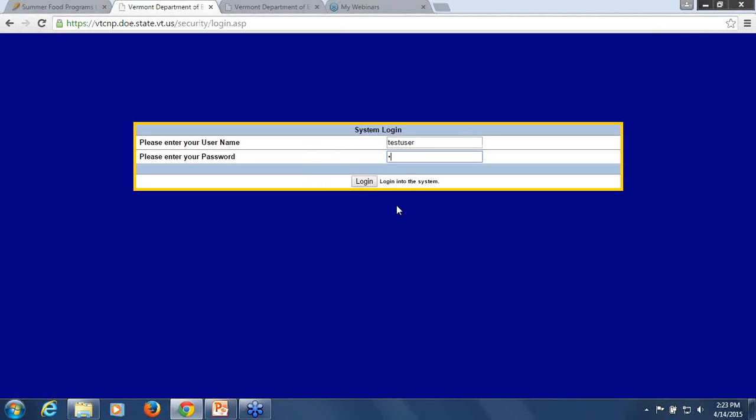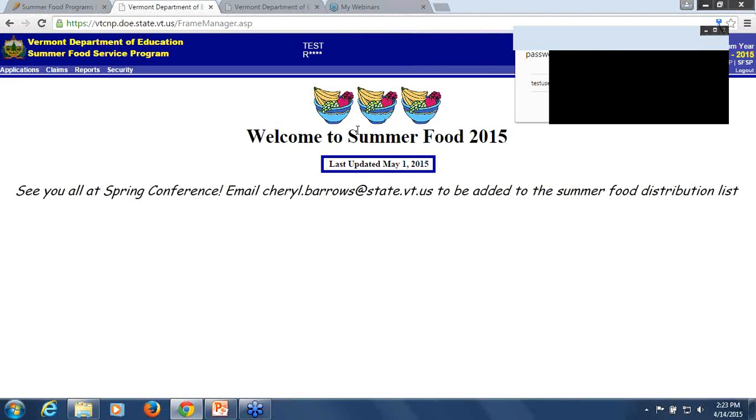We're going to use a test account today, and it brings up your personalized information. It says test up here. If you were, for example, Addison Central Supervisory Union, it would say Addison Central Supervisory Union right there. And where you want to go at this point is over to your applications, and this is going to allow you to see how to move forward.